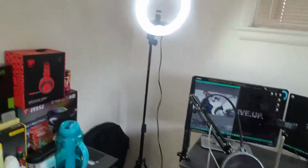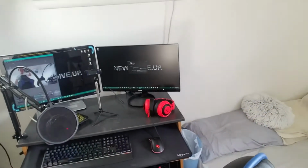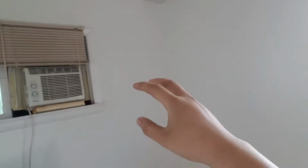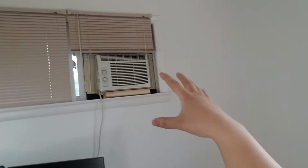You know I can pick you guys up with my webcam, right? All right, here we are. Just kidding, on my phone. So let me give you a little room tour. As you can see, my ring light is behind me, in the corner of my room next to my setup. We did not set the AC up yet, the landlord said he's going to fix it today, so I have a little AC here.